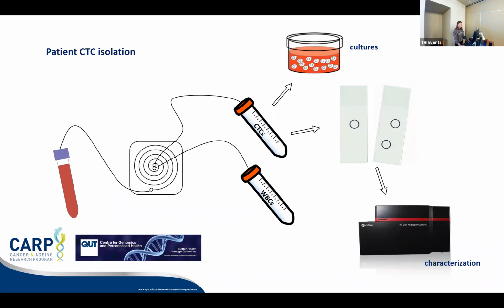I also would like to attempt CTC cultures. It is a very challenging feat, but I'm very hopeful. And if we do succeed, it will be quite interesting to look into that aspect as well, because having CTC cultures growing for a longer period of time will provide us with more material to work with, and as a result, more data.